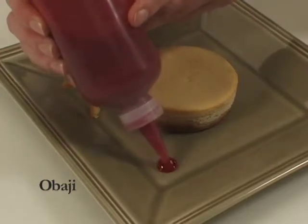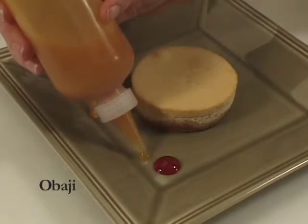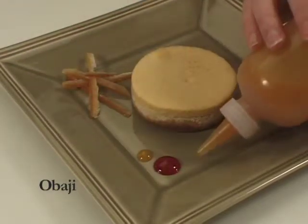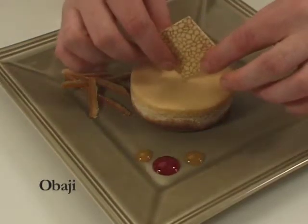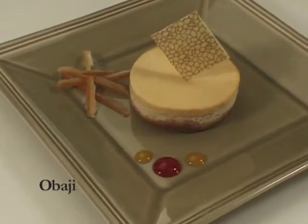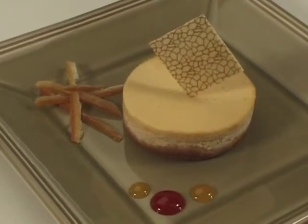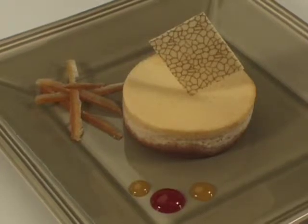In the corner of the plate, I make a large dot with my raspberry sauce, and then 2 smaller dots with my passion fruit sauce. I finish it off with a white chocolate garnish of French design. Bring this to the next level by adding a scoop of ice cream with the candied orange zest on top.